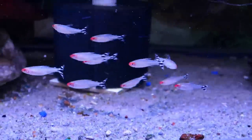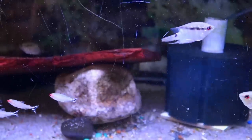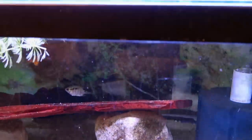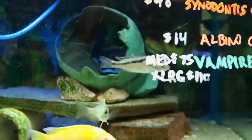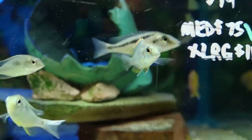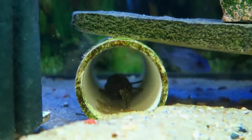And so we got a bunch of really nice looking rummy nose in this tank as well with the Festivums, not Severums. That's going to drive me nuts. I'm going to beat myself up for a while. I think it's just because I knew that I had filmed some Festivums, and for whatever reason I was thinking in my brain that I was saying things backwards, saying Festivum when I actually was saying Severum, which is what I wanted to say.